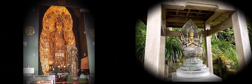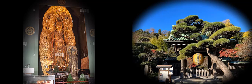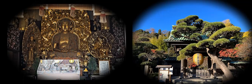It is commonly called the 11-headed Kannon since it has 11 heads on top of its own head. It measures over 9 meters tall, which makes it one of the largest wooden Buddha statues in Japan. The admission is really inexpensive at 400 yen, and the grounds seem really beautiful, so I think we'd enjoy walking around.